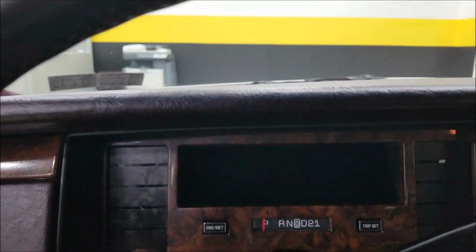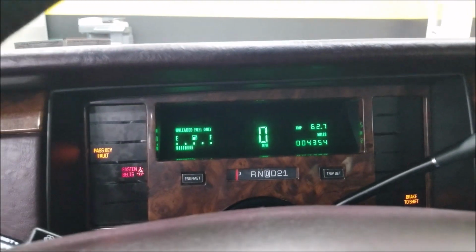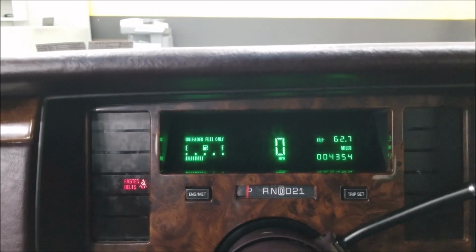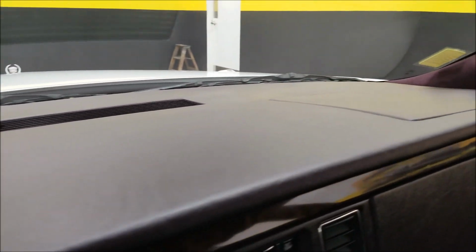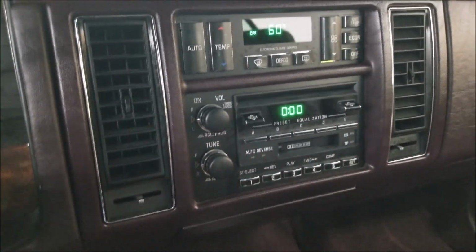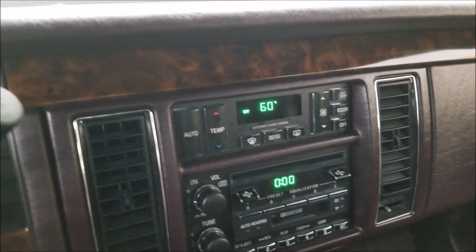All right, let's go ahead and fire this up. I'll show you the exact miles. All right, there's your exact miles, 4,354. No warning indicators, no check engine lights, anything like that. This car was stored indoors. Check out the top of that dash. No sun fade, cracking, anything like that. Interior is immaculate. Like I said, the only thing we did note was the stereo system was inoperative. Climate control. Headliner, all in good shape.